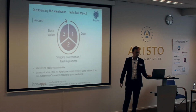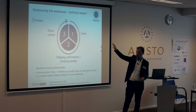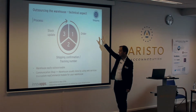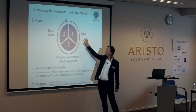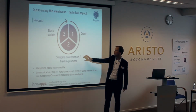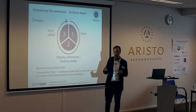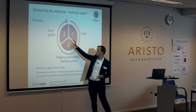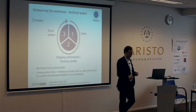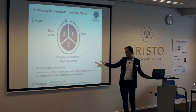Well, a short overview of outsourcing the warehouse from a technical aspect. We had a first insight with the procurement system. First of all, we have an order, of course. Then you transfer that to the warehouse. From there, you get the shipping confirmation with a tracking number, which you can send out to the user again, which nopCommerce does by default. It's just a configurable issue. And at the end, you have the stock update in your warehouse, to decrease the stock inventory by whatever has been ordered.